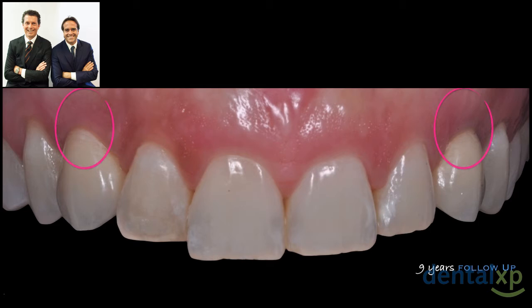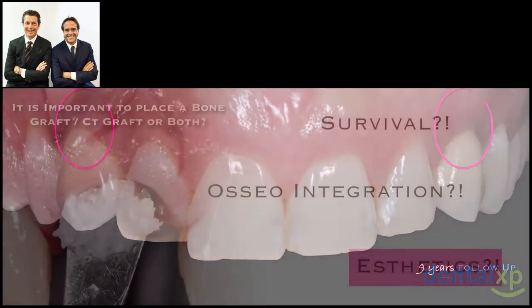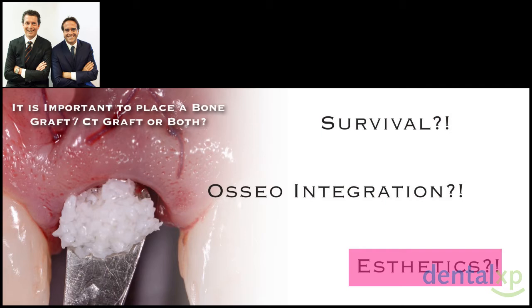We had a shrinkage. Yes, but not 4.9 millimeter. Of course, because we didn't open any flap, so we were as minimally invasive as possible. We maintained the blood supply, but nothing was placed in the gap to support the overall contour, the overall volume. So maybe we should ask ourselves: if we would have placed something such as bone graft, or maybe a connective tissue graft, or a combination of that in that area, we probably would have enhanced the aesthetic in the long term.